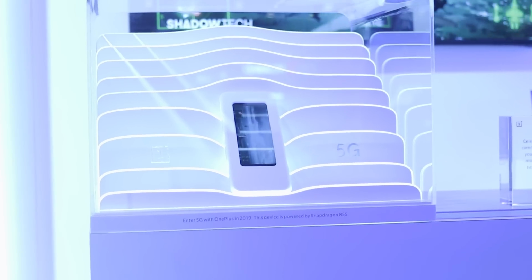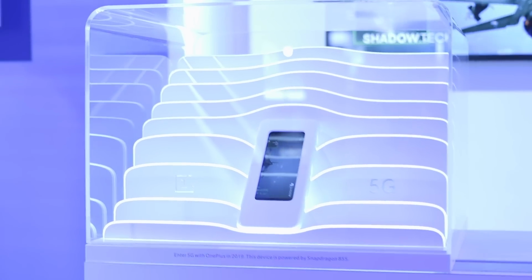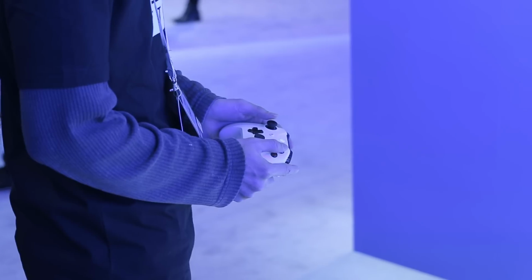Right, there's a mystery phone under some perspex. Two, in fact. One's showing off some kind of streaming messages and the other's showing off some streaming gameplay played with an Xbox controller. It's all to showcase 5G. Super low latency, 3D flight simulator. Looks really impressive, but that's not actually what's blowing my mind. It's the fact that this is all being shown off on a really long phone.